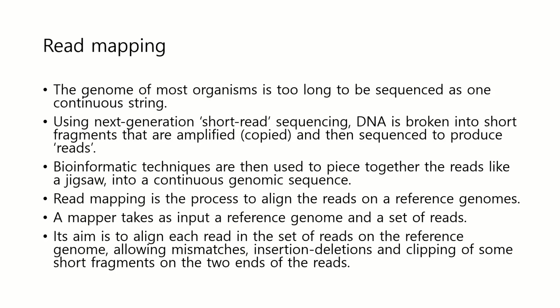Read mapping is an essential part of the NGS analysis, because the genome of most organisms is too long to be sequenced as one continuous string. Using NGS short-read sequencing, DNA is broken into short fragments that are amplified and then sequenced to produce reads. Usually, bioinformatic techniques are used to piece together the reads like a jigsaw into continuous genomic sequences.